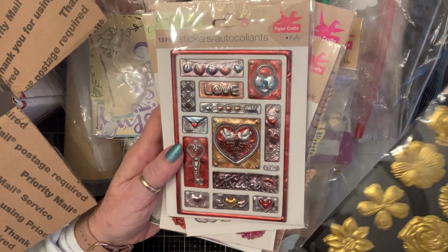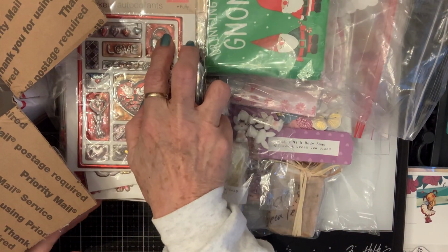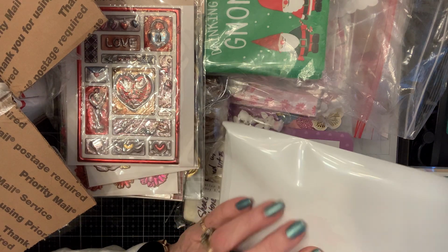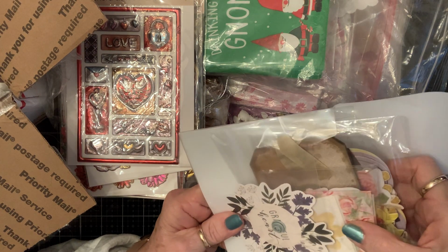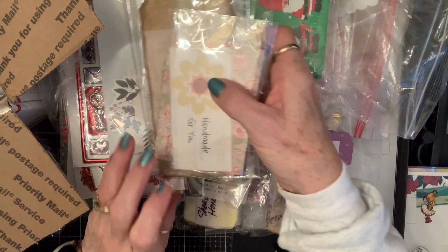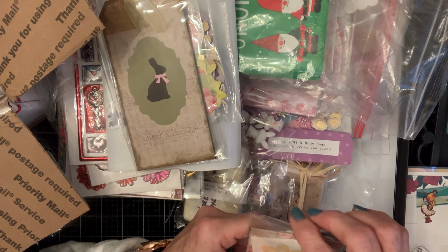Look at this. Oh my goodness, Michelle. Just fooled me rotten, girl. Now, look at this cool little bag. Oh, it is full. I'm running out of place. Handmade for you.